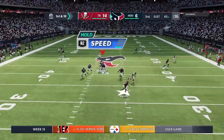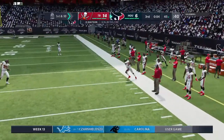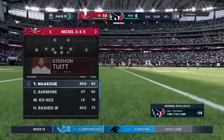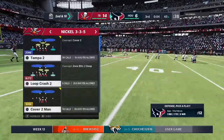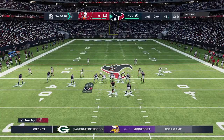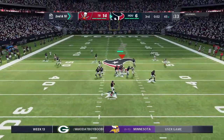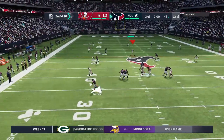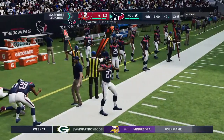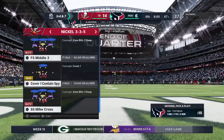From the gun, here's Watson. Flushed out right. And they're not able to hook up there. Incomplete. Incomplete on the throwaway. It leads to 2nd and 10. Then it should be the final play before the quarter ends. Throwing again is Watson. Dancing to his left. And it's hauled in by Austin Hooper. And he's able to get this one out closer to midfield across the 45.